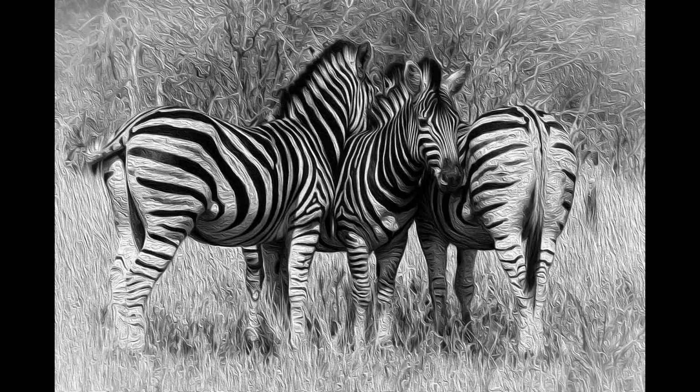This photo, called The 3 Zebras in Digital Art by Jolene Beneke, scored 13 and it was chosen as Best in Section for Monochrome Open. Well done, Jolene.